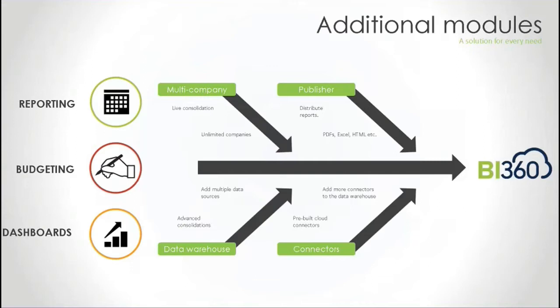Secondly, I mentioned this earlier, we do have a publisher module, which enables you to distribute reports by email as a PDF or Excel or HTML. These can be scheduled and run on conditions. So for example, every Monday morning at 9 a.m. you can run last week's sales reports automatically, and the receivers of those reports do not need to have a BI360 license.